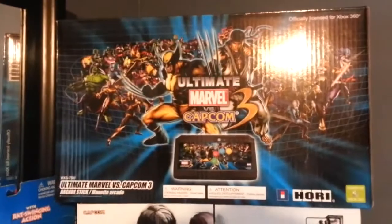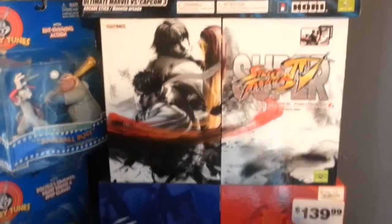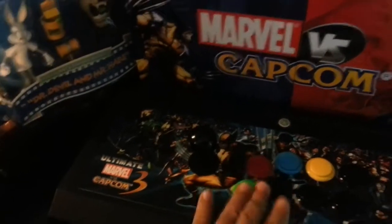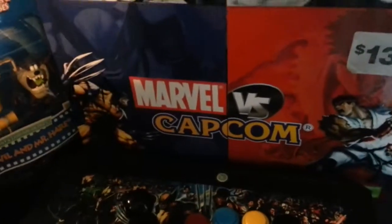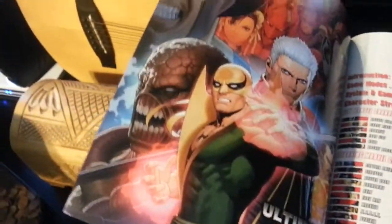Let's start right here on this corner. I've got my arcade sticks. I have those, the Street Fighter 4, Super Street Fighter, and the Marvel vs. Capcom. See, here's one outside. I love playing these games, even though I'm not that good at them, but still fun. Here's the strategy guide for one of them. That's some sweet artwork. Yes, it is.